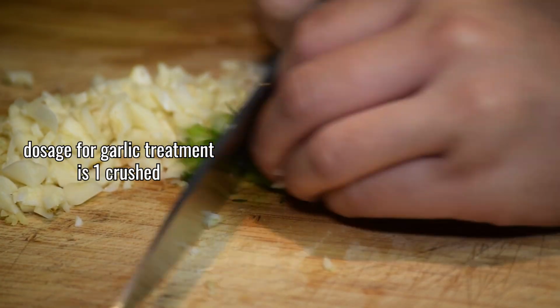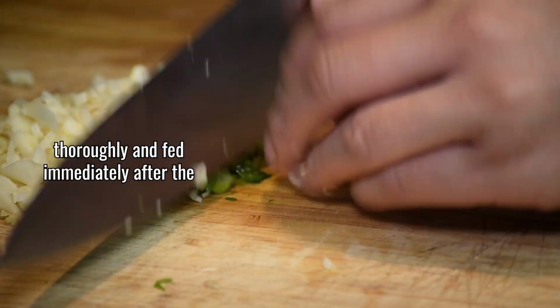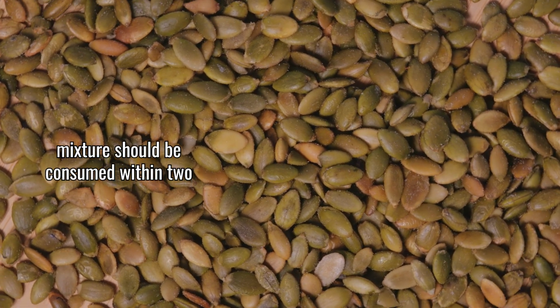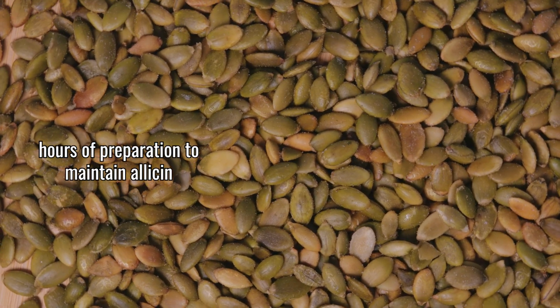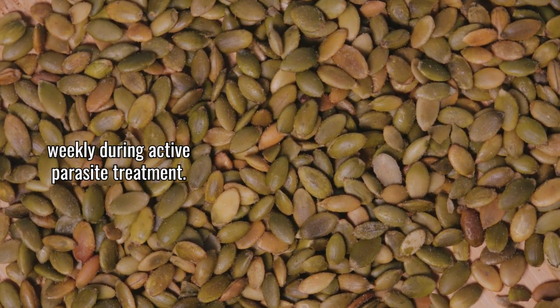The dosage for garlic treatment is 1 crushed clove per 4 cups of grain, mixed thoroughly and fed immediately after the 15-minute activation period. The garlic mixture should be consumed within 2 hours of preparation to maintain allicin potency. Feed garlic-treated grain twice weekly during active parasite treatment.